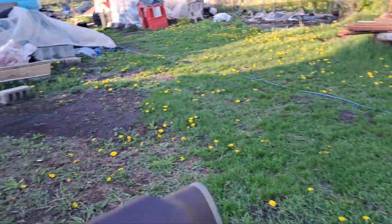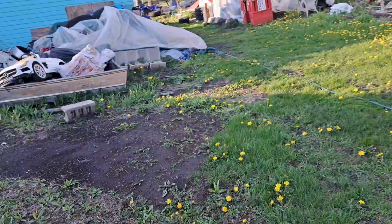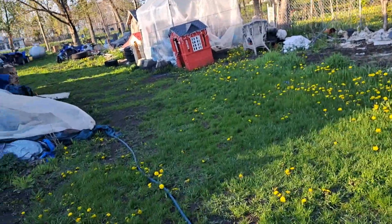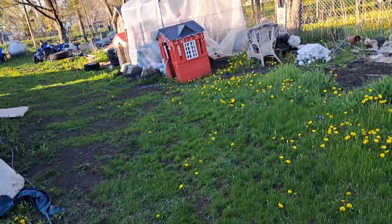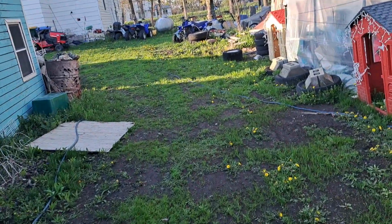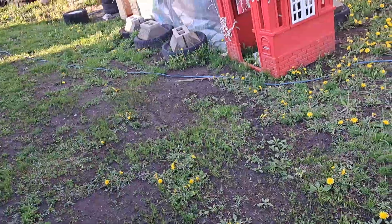Let's see. I've been walking around with this because of rodents. I'm really trying to get that gopher. There's one gopher left up here. Got rid of one. Hopefully, we can get rid of another one.